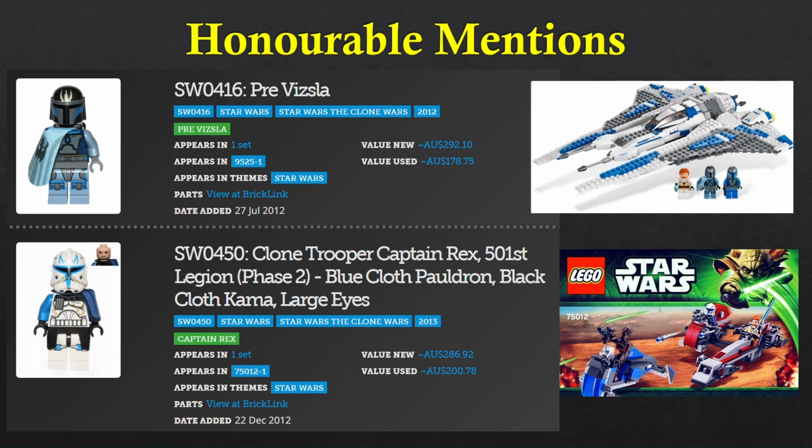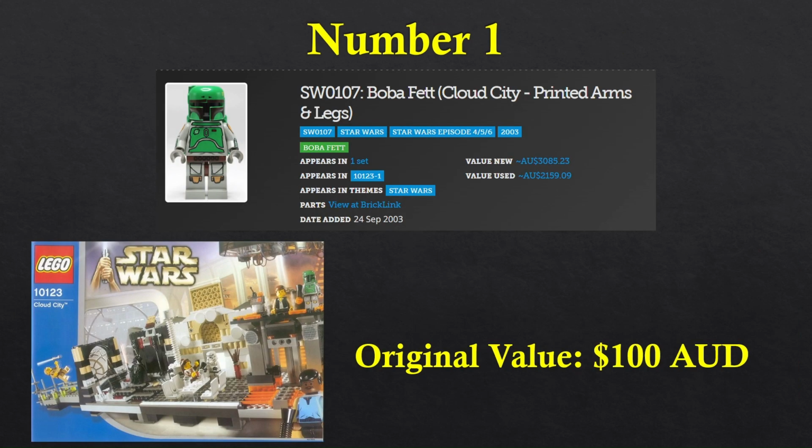And so guys, without further ado, that leads us to our most expensive LEGO Star Wars minifigure of all time. And it is, drumroll please, the Boba Fett from Cloud City with printed arms and legs. That is right, guys. I told you that this set would be reappearing on this list. Of course, this is the Cloud City 10123. Now, I'm not sure exactly what the hype was around this figure, but I'm assuming just because it had that arm printing and it was the very first variation of Boba Fett we ever got, collectors absolutely adore it.